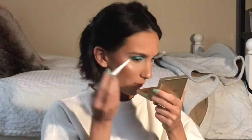I think my brows are good. I really can't tell. They're never good. So that's as good as they're gonna get. I think I'm gonna just brush them out a tiny bit. This big, fat, fluffy, flat-ish brush and use those same blues.